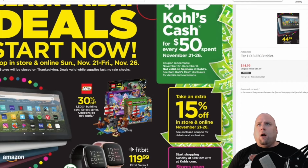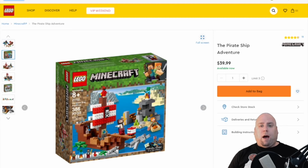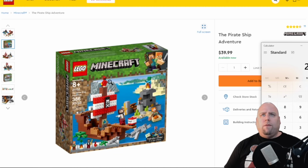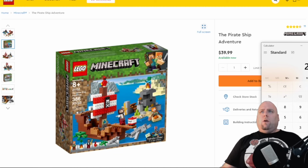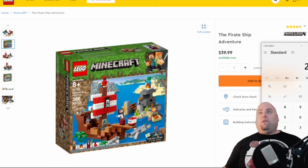The 3 sets we're going to look at start with the Pirate Ship Adventure, which I absolutely love. It's Minecraft, it's ships, it's pirates. Everybody loves pirate ships. They're going to be 30% off, so this will be $28. If you get 2 of them, that's $56, and then you're getting the cash back. So really you're getting it for 41 divided by 2, about $21 for this set. When you factor in the cash back and everything, that's incredible. That's almost 50% off for this particular set. This is a no-brainer at Kohl's. I really hope I don't break the bank on this one, because Kohl's is where I'm going to be focusing a lot of my effort.